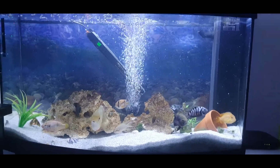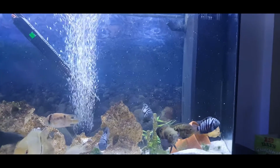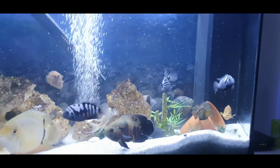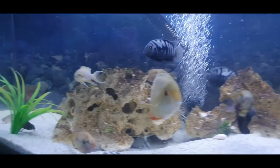Okay, so it's been a couple of hours now since I've done it, and as you can see, it's looking a lot clearer. There's still a lot of mess in there that's floating around, that will soon get sucked up by the filter, but as you can see, the fish are coming out looking happy, waiting to be fed. So I'm going to feed them very, very shortly.